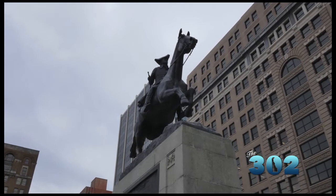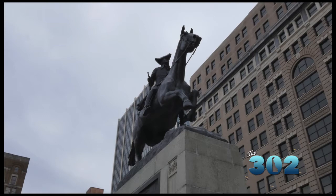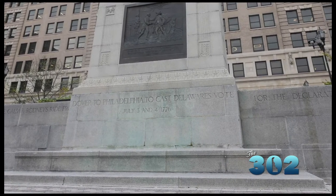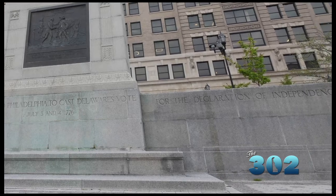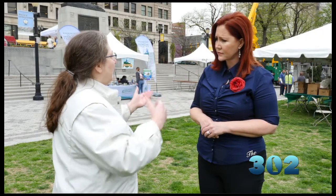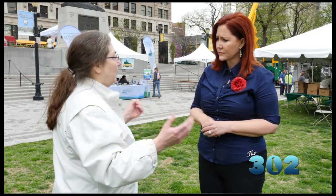The top part of the statue is 14 feet tall. The bottom part's 15 feet of concrete. And there's the bas-relief underneath that talks about Rodney's ride to Philadelphia. So we had the history element, the architectural element, and a landscape element. And it's gone through various phases of landscape architecture within. And now, as we approach the 200-year mark in 2025, we're looking forward to another renaissance of landscape architecture with fountains and other wonderful things.